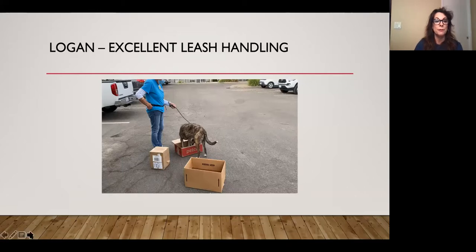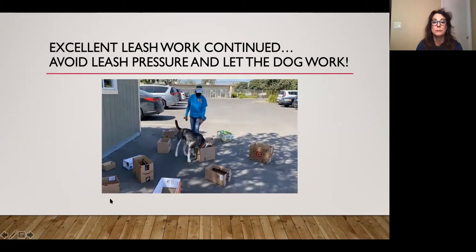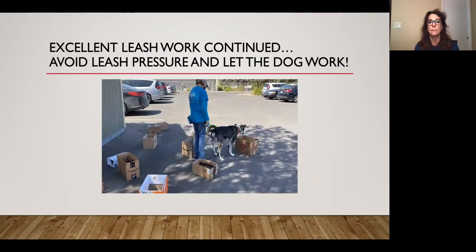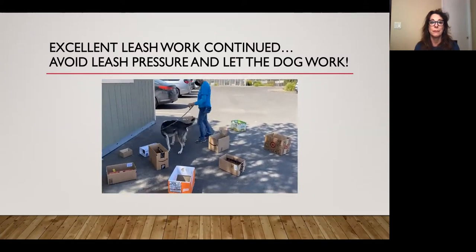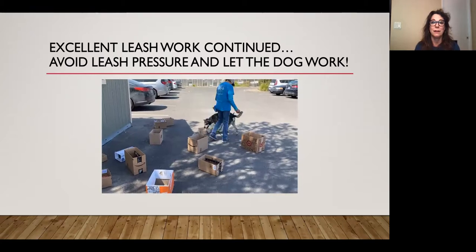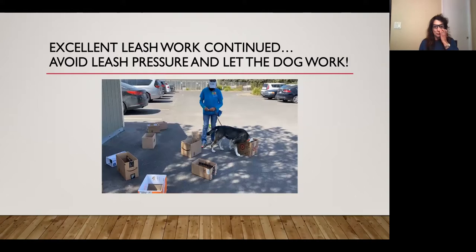All right, let's watch another one. Avoiding leash pressure again and letting him work. Head snap. Did he find it? She probably got dizzy on that one. And done. So I'd like to run this one more time just so you can see.